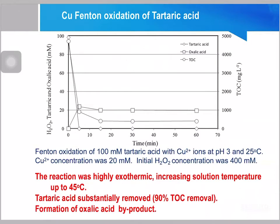The oxidation of tartaric acid produced CO2 gas, and the remaining byproduct was found to be oxalic acid, which appears to be recalcitrant or very stable to further degradation.